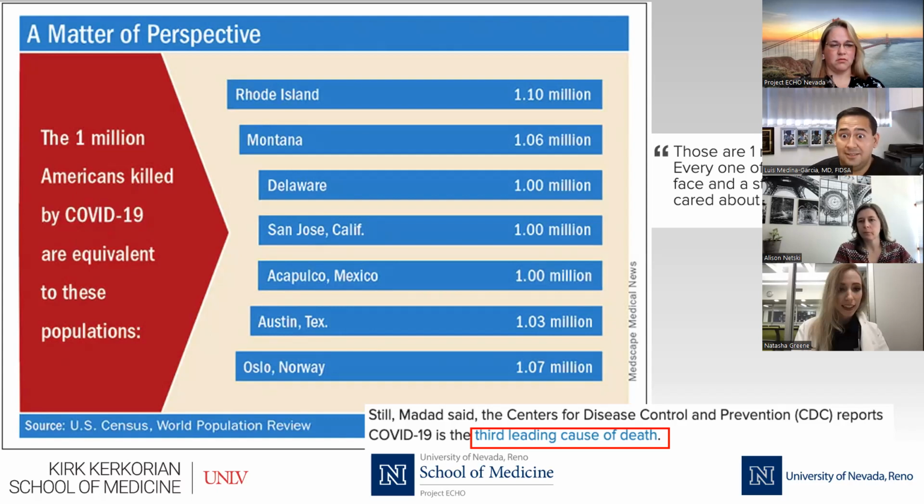It is a huge amount of deaths, many of them unnecessary in the era of vaccines. I like this phrase from Dr. Cindy Prins. Those are 1 million loved ones. Every one of these people has had a face and a story and people who cared about them and lost them. And data from CDC reports that COVID-19 is now the 3rd leading cause of death in the United States. Just let that sink in. Next slide, please.